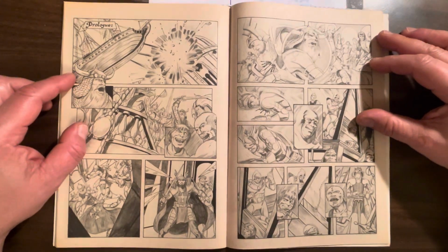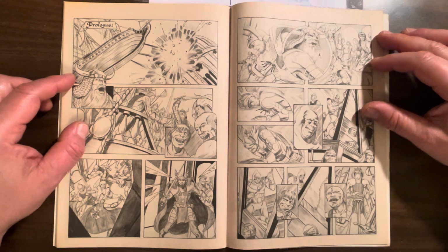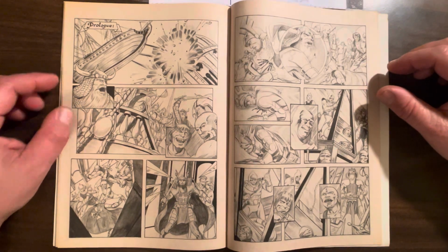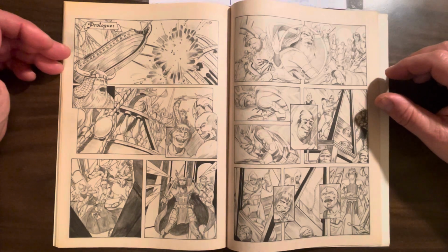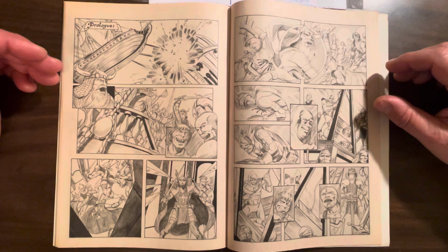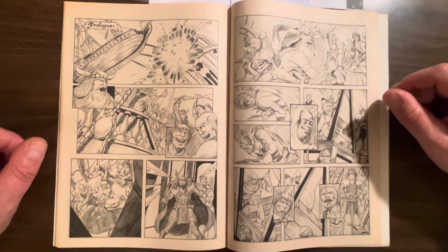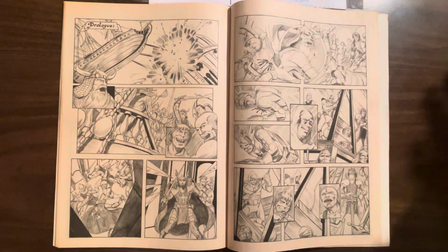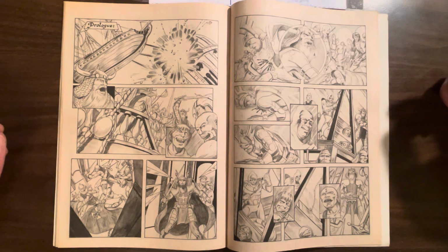So here we have these two guys, what are their names? Brian Lee and Mark Griffiths. And apparently they were students in the local college's comic program, somewhere in Canada, which is really interesting. This comic came out in 1978. And in America, that's been a recent development, the past 20 years, it's like, oh, you can go to college and study comics.